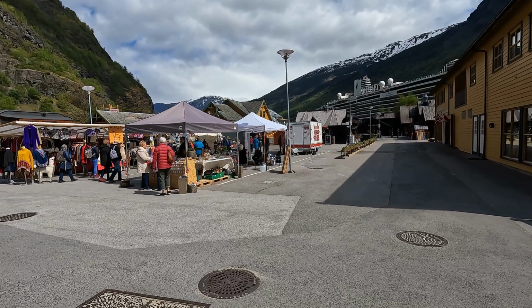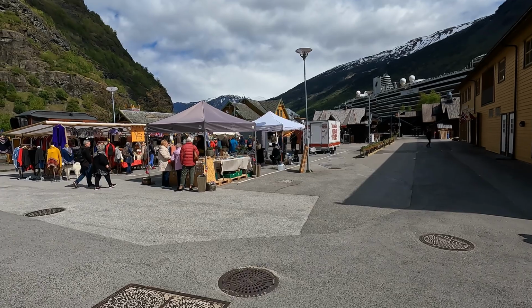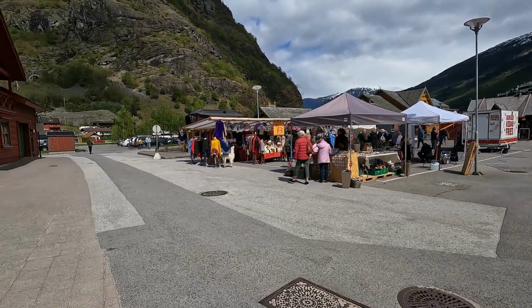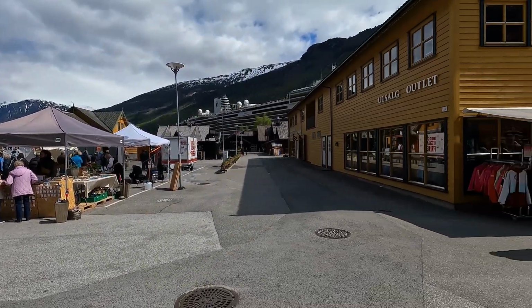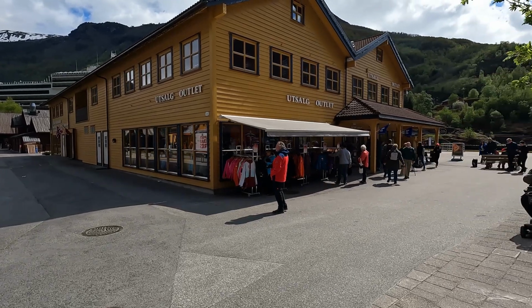Clothing, lots of clothing, some what we'd call food trucks, vendors. It's a beautiful day, beautiful scenery, but I don't see much here related to history. But again, I'm probably wrong.